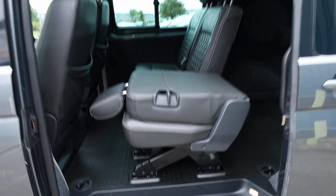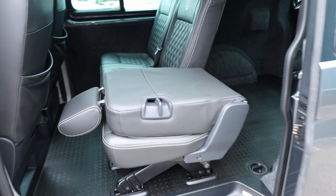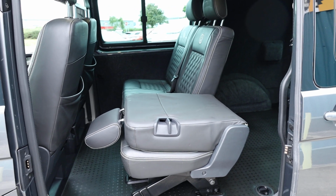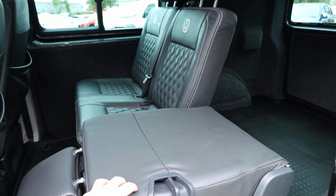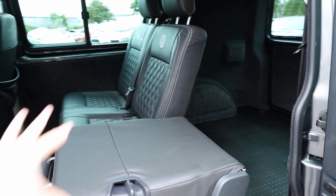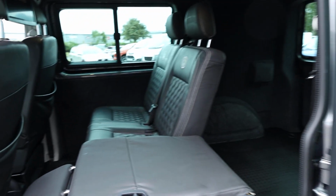You can also completely remove these seats. So these are on quick release points here. So very, very quick and easy to remove those seats totally. And as I say, you can just remove the single one if you've got longer load lengths, or you can remove all of them if you want the full practicality of a van. Opening side windows, of course, being a factory combi as well.